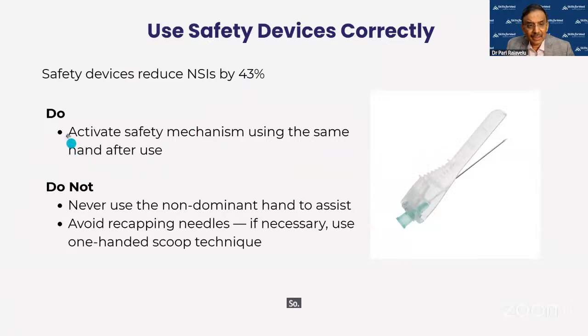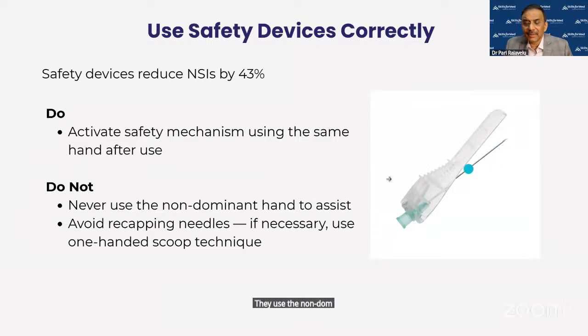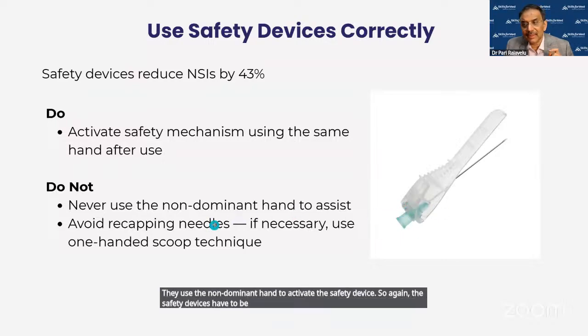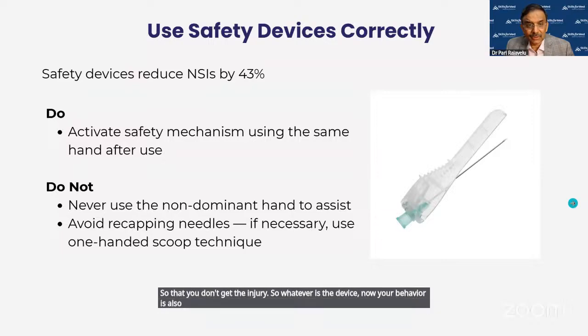So another thing is that even with the safety devices, there are nurses who have still got needle stick injuries because they use the non-dominant hand to activate the safety device. So again, the safety devices have to be activated only with the same hand which you use for the needle, so that you don't get the injury. So whatever the device, your behavior is also important.